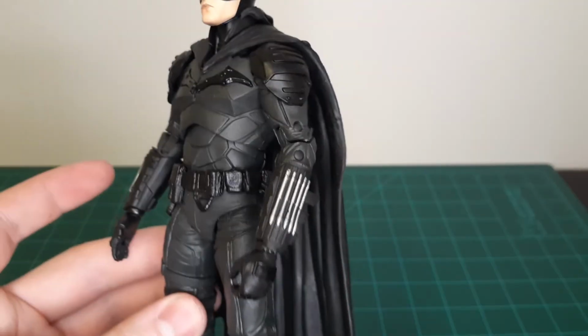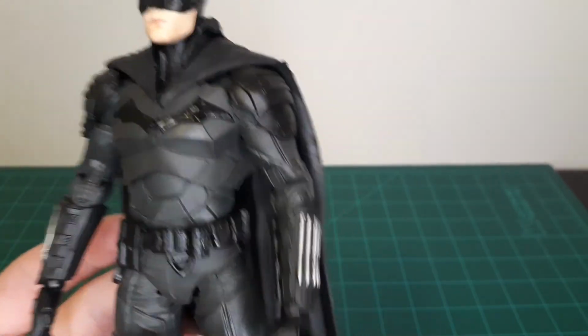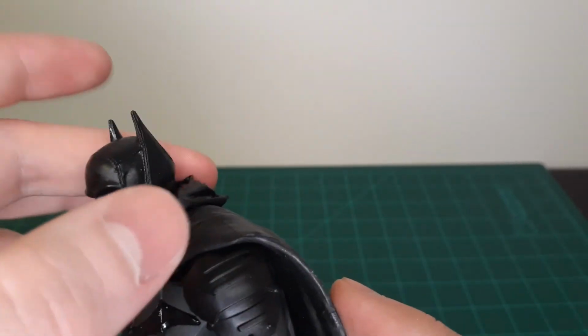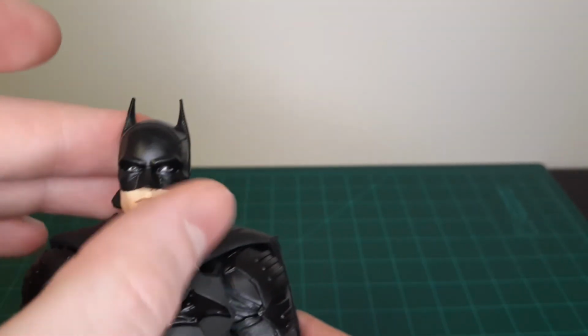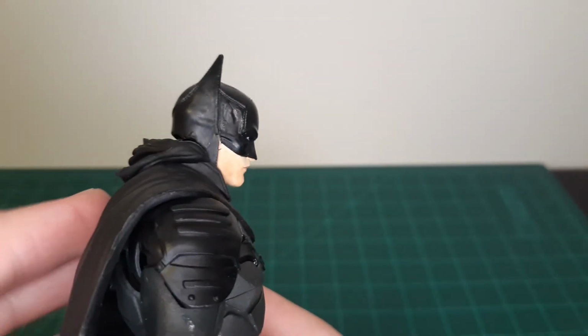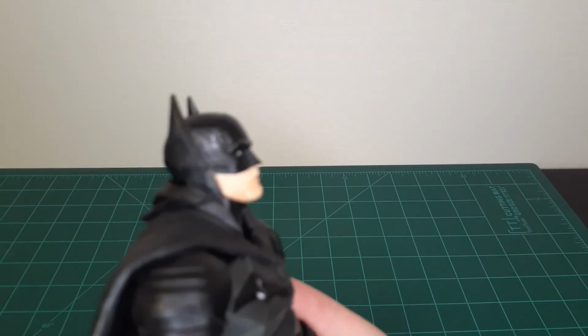I prefer the lighter gray for the suit, but at least it's not just completely black. It is a dark gray there. For the articulation, mine will be a little different because this thing gets in the way, but the head can go side to side a little bit. Not a lot. Goes down about that much, up that much again. This might change how mine is versus the regular.